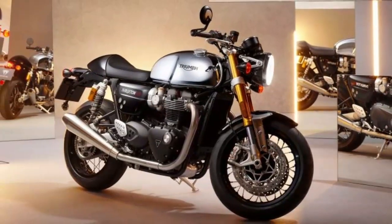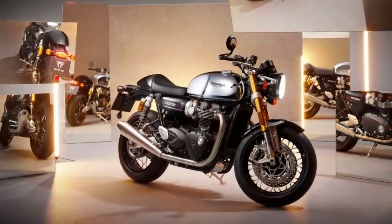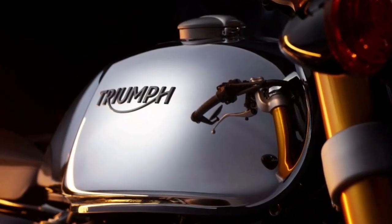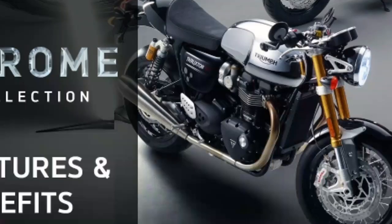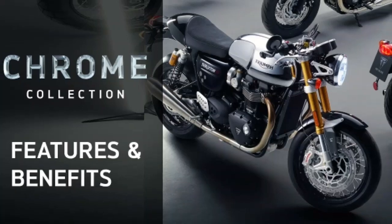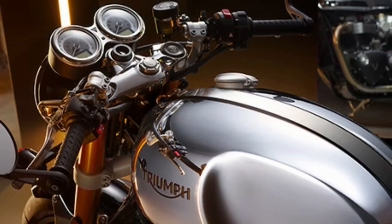Triumph presents the new 2023 Triumph Thruxton RS Chrome Edition. Price: €18,795. A new, iconic look for the original café racer. Handcrafted beauty, with a classic full chrome tank and stylish jet black paint scheme. Available for 1 year only.